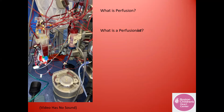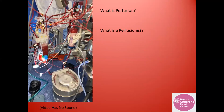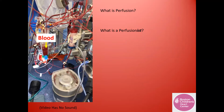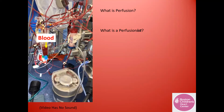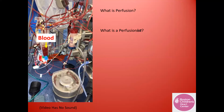Now there's a lot going on here. The red stuff, as you may have guessed, is blood. It's all blood. This blood is a mixture of blood from a baby and the blood that someone has donated to help others. And it's circulating around this machine and also going in and out of the patient.